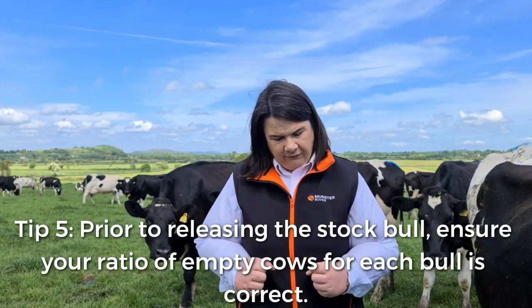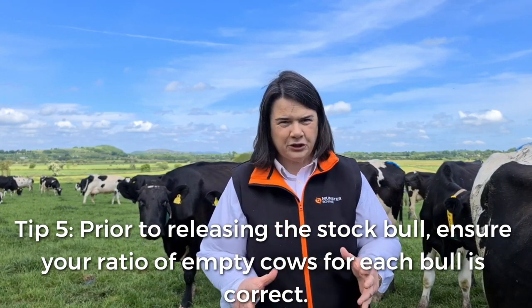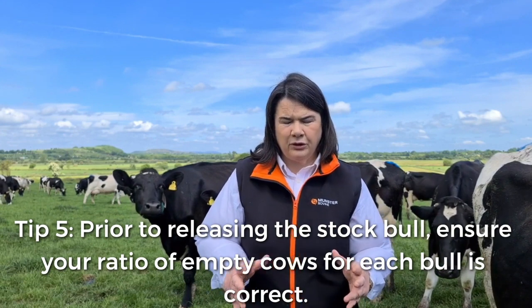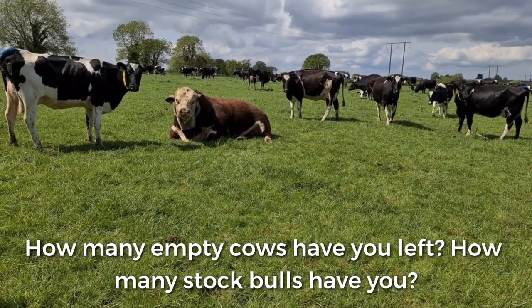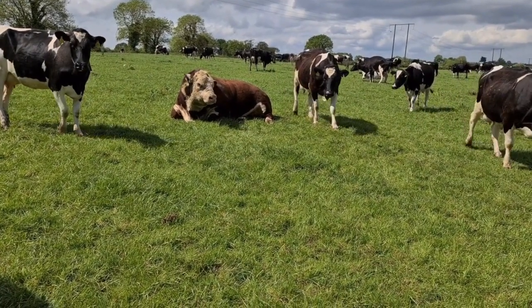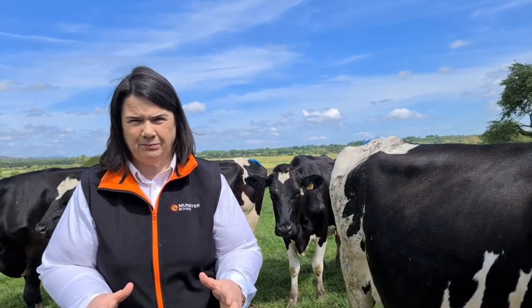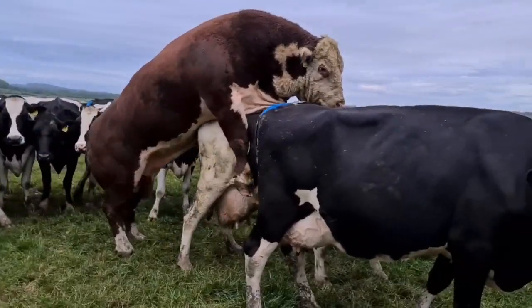Now tip 5 is, a lot of herd owners at this stage are thinking the game is over. We've established we're only halfway there. So do I let out the stock bull? Do I not let out the stock bull? Ask yourself 2 questions. How many empty cows have you left? We worked out with the guy with superb performance, 90% submission, 60% conception, he'd 54 in calf, he'd 46 empty, he'd need 2 mature stock bulls to get those cows in calf to end up with a high 6-week calving rate.